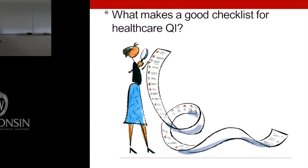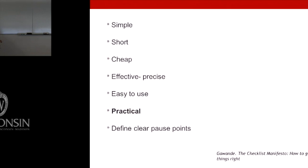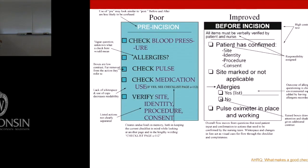And so, again, going back to what makes a good checklist for healthcare QI, like we go back to this example, is that it's simple, short, cheap, efficient, easy to use, practical, and defines clear pause points. So there's not a lot of technical language in there, and it's only 5 steps. So even for a complex procedure, it can be that.